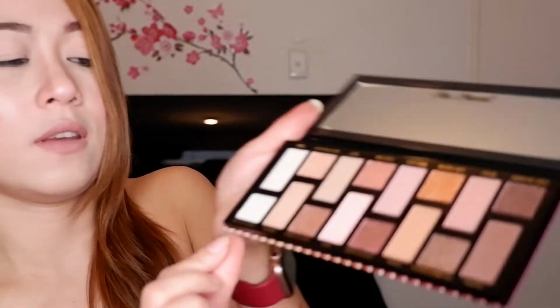Very nude. Wala akong masyadong makita. Maganda siya pang base. I think pang base lang talaga siya, guys. Lagyan ko ulit. Yan yung Seashell. And ito din, Glistening Snow. Another shimmer shade ito. Ilagay ko dito. Last one. Last shade.